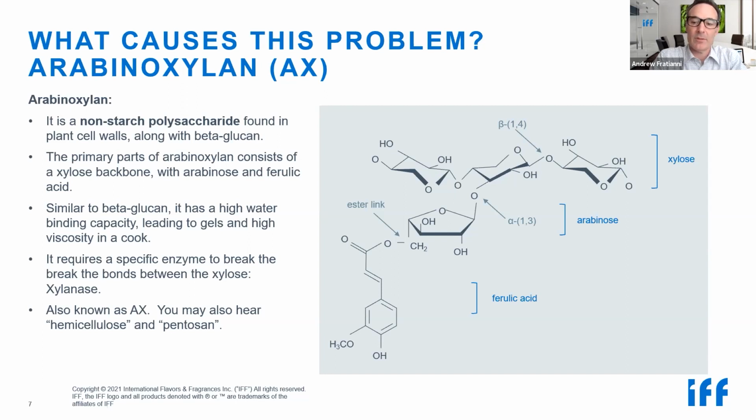If you're using an unmalted grain such as rye, it never germinated. And so that seed never produced or synthesized any of the enzymes it needs to break these down. And so you're dealing with that in your mash.